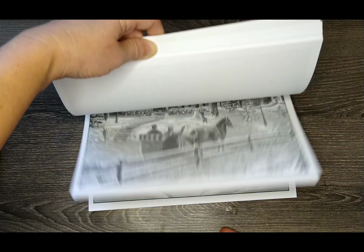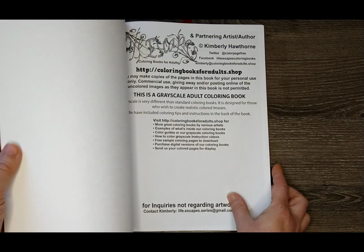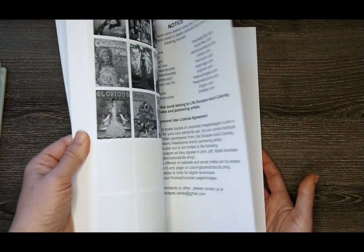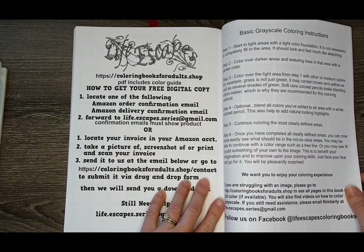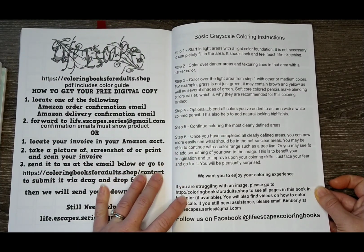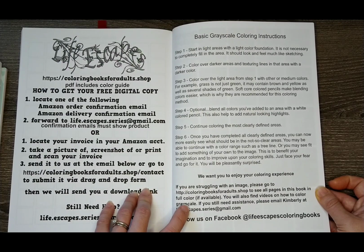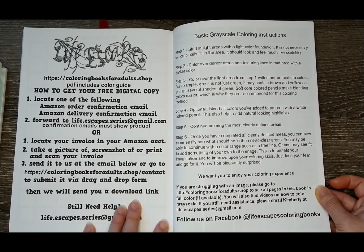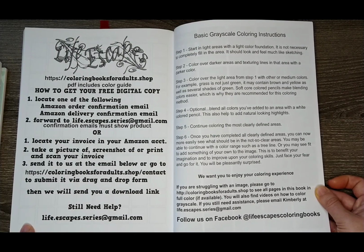And there is something in here about going to, where is it? Coloring tips and instructions are at the back. Okay, sorry, let me figure this out for a second. Okay, it's here. So I went to this place because it says something about if you need help. If you're struggling with an image, please go to this to see all pages in this book in full color if available, but they were not on there. And then it says something about also finding videos on how to color, and I didn't see those there either. Maybe I should email this year and follow through with that and see if there's something out there and I'm missing it or the link's changed or something.